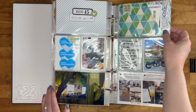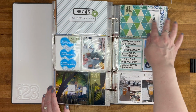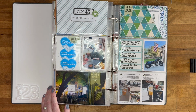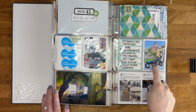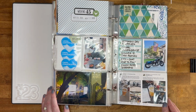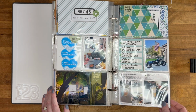This is a before and after of something that I did, and I don't want to share on here, but I just added some before and after pictures and some journaling about it. And then it was Veterans Day, so I had to get a picture of the flag with Kevin's Harley by the flag. And Kevin and Dom went out on a ride.